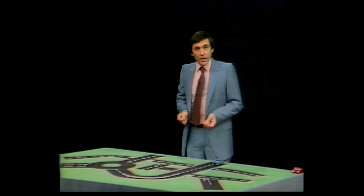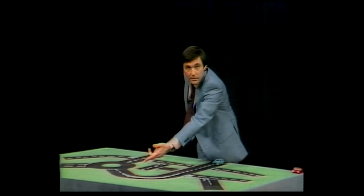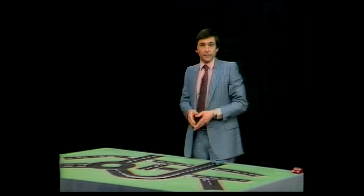The three main types are physical features, that's to say junctions and bends. Then there are those created by other road users, even directions given by a passenger inside the car, and those created by variations in road surface or weather conditions. In fact, anything that may cause you to change your speed or change your direction.